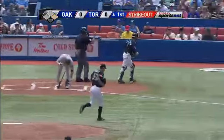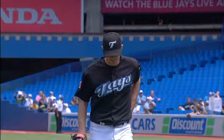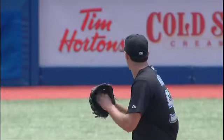Changeup. Struck him out. Brad Mills has a good first inning. He gave up a walk, but picks up his first strikeout.